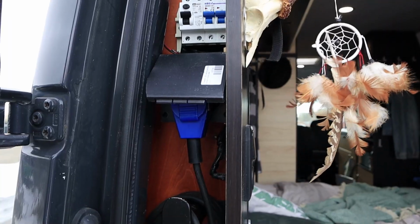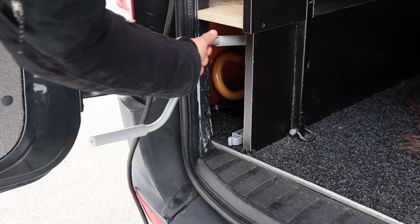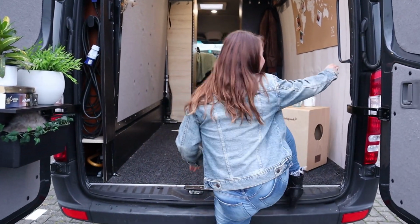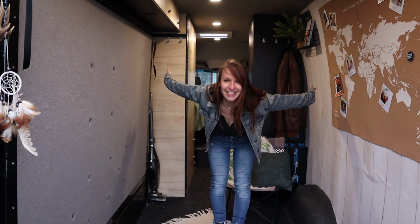This is where we tucked away our electrical hookup, and we even got more storage down there. But now, to the part that makes this van so unique. Come on in. Look at that space!